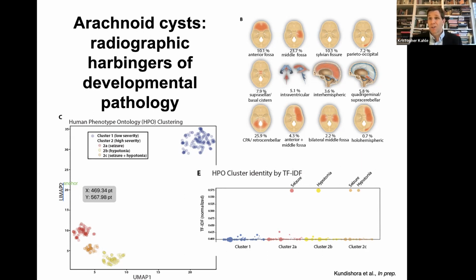essentially a radiographic harbinger that there is underlying neurodevelopmental pathology here that's due to germline disease mutation in a gene very important for early brain development. Usually it's going to be in a chromatin modifier that is highly expressed in the brain and is important for brain folding, cortical gyration. And really, you should not operate on these patients for that reason.